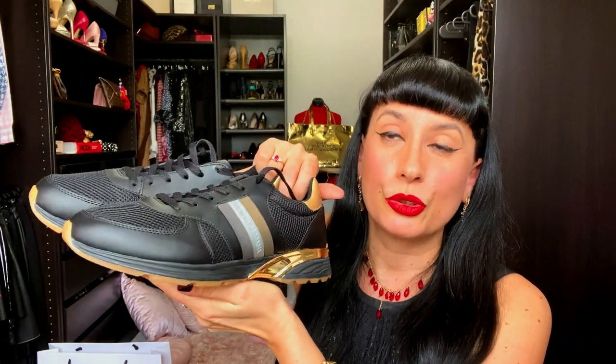So guys, it's really good. And they are Dolce & Gabbana, really good quality. My husband had another pair of Dolce & Gabbana sneakers years ago, and they lasted, I would say, over 15 years. They were perfect. He wore them not every day, but almost every day, and they lasted for over 15 years. So they were really good quality.